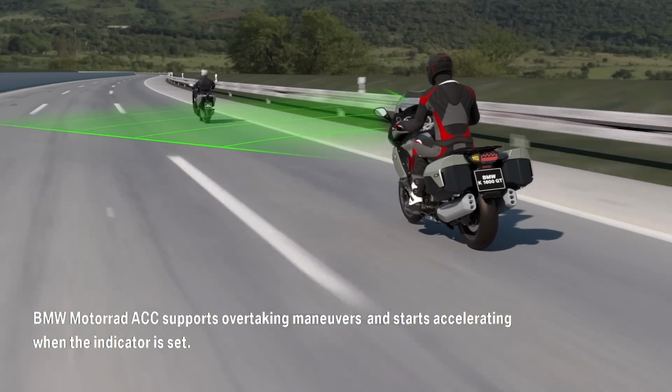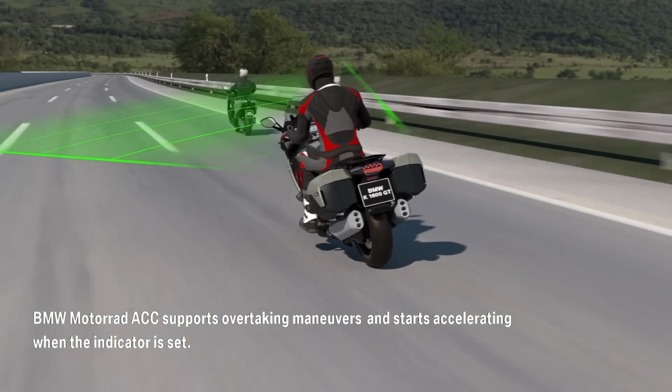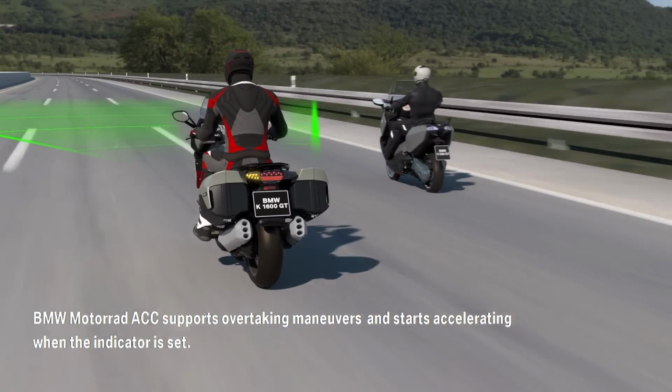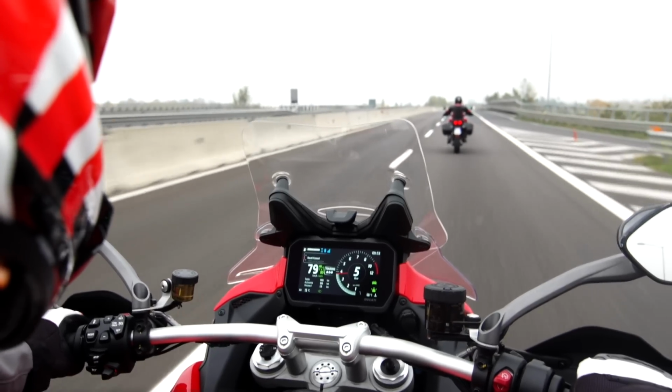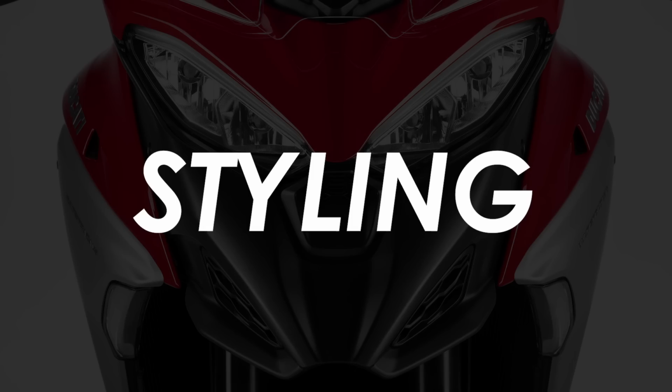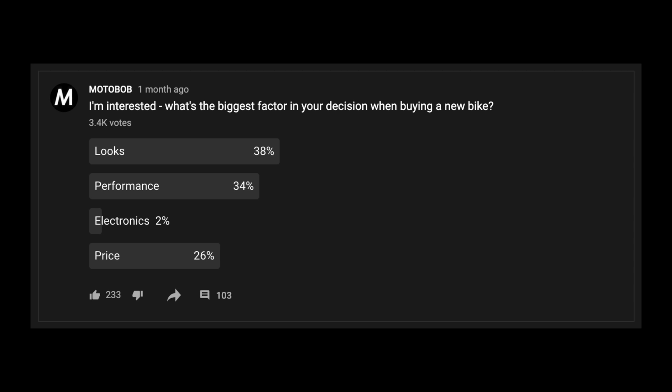Yes, the GS has a few other features here and there, but the radar-enabled cruise control and blind spot detection will have such a huge impact on the riding experience on the motorway that you have to give this one to the Ducati. Looks aren't important for everyone, but I ran a poll here on YouTube a few weeks ago, and it's certainly a factor for many of you.